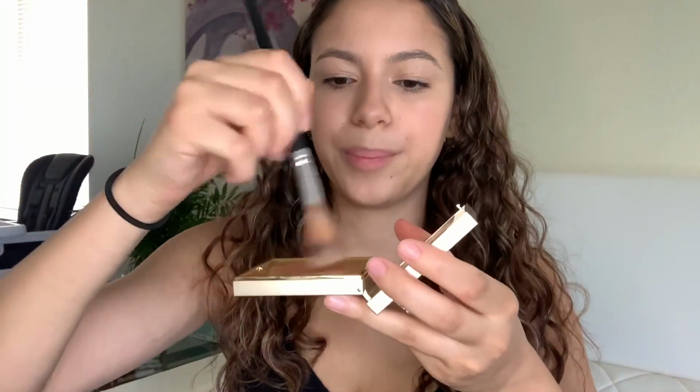Okay, so now we're gonna add some highlight just to give that dewy skin an extra oomph. So I'm gonna go in with the Stila highlighter in Brilliance. Just put some on top of the cheekbones.